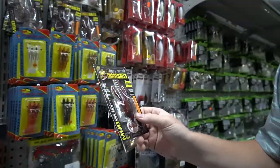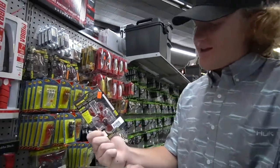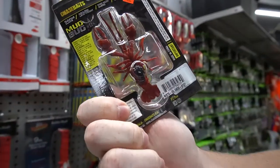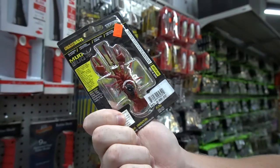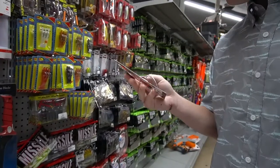Let's grab it. Yeah. They got some pretty cool baits in here, dude. Look, dude, they even have the eggs on the bottom. Look, see the black part? Those are the eggs right there. Dude, that's insane. Sick. Chase baits. Dude, Chase baits be going crazy, man. Making these crazy baits.